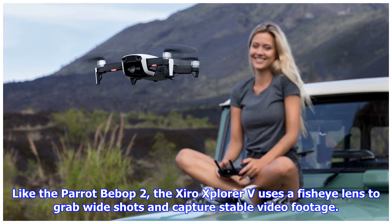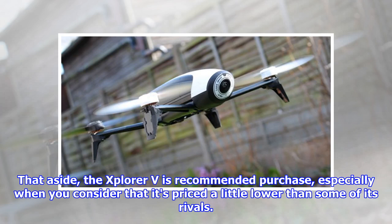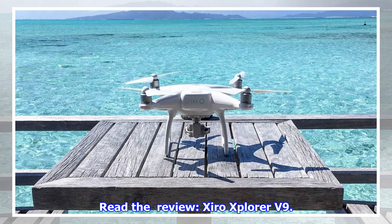Like the Parrot Bebop 2, the Zero Explorer V uses a fisheye lens to grab wide shots and capture stable video footage. Sadly, the implementation of this lens isn't as impressive as on Parrot's drone, and there's quite a bit of distortion towards the edges of the frame, especially during video recording. That aside, the Explorer V is a recommended purchase, especially when you consider that it's priced a little lower than some of its rivals. Battery life is good as well, topping out at around 25 minutes per charge. Read the review. Zero Explorer V.